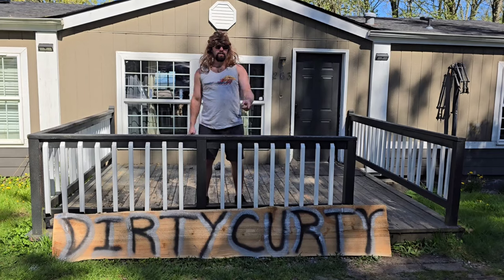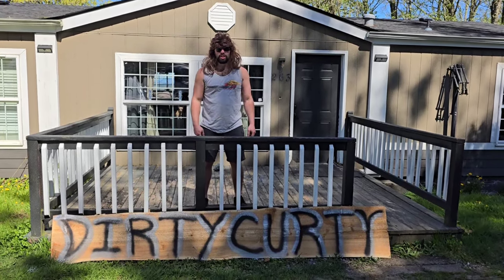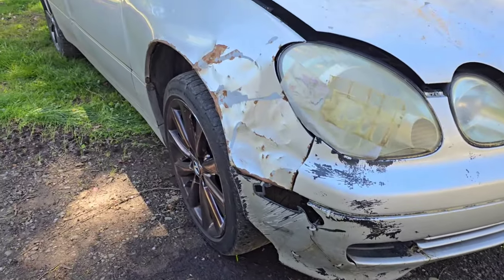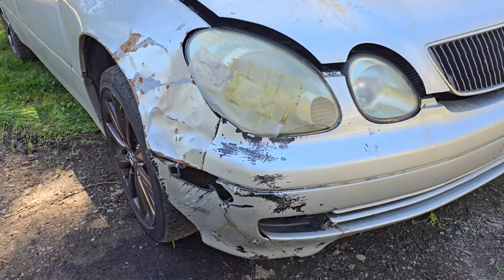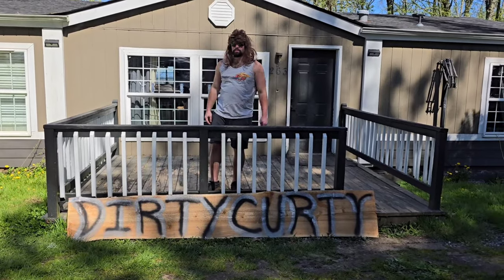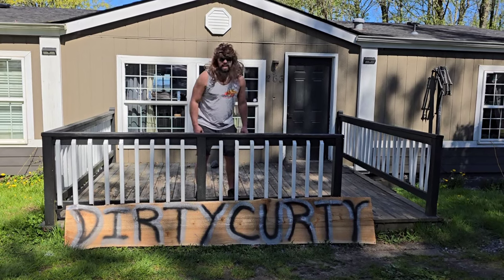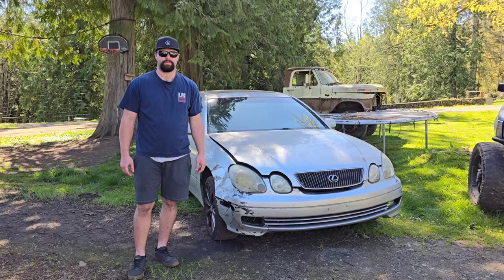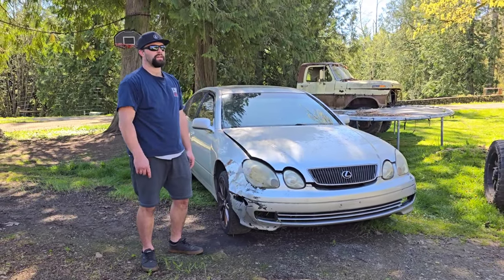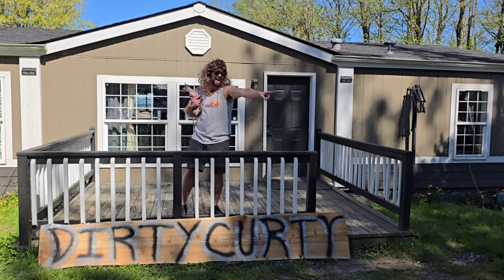Next on the docket, we have item number 36492. It is a '99 Lexus GS300 with slight body damage. That's right, folks. Slight body damage. All right, let's get this bidding started. Do I hear $10,000? Start the bidding at $10,000. Anybody? $10,000. Bid over here. $10,000 sold to the man in the black hat.